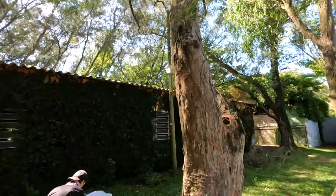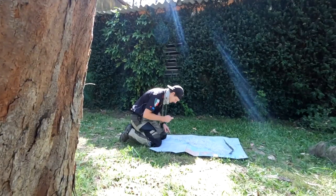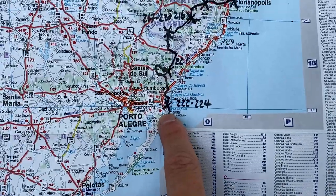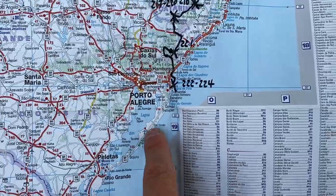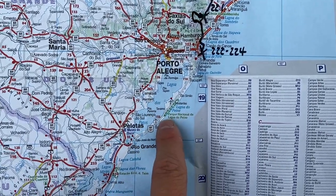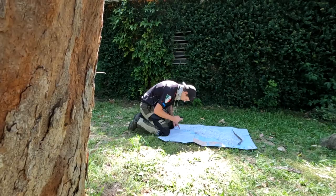There we go. For our map sequence at the beginning, we're actually using my iPhone 11 and Ollie's always doing the map sequence. So we are here on the coast at Tramandai and today we are going to be making our way down this thin strip of land in between the ocean and this giant lagoon all the way down to São José do Norte.